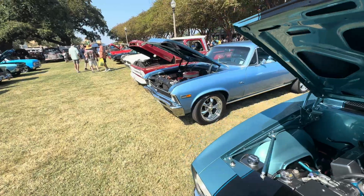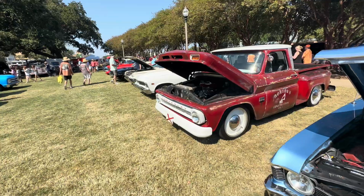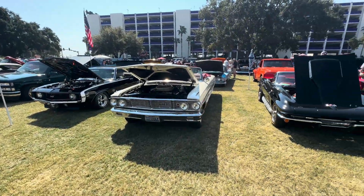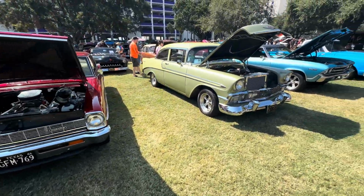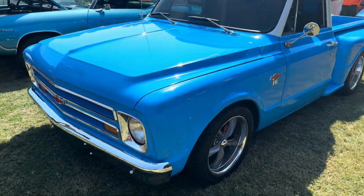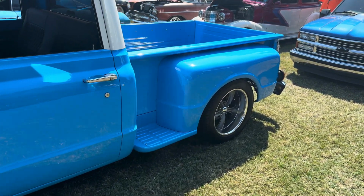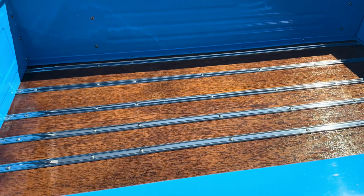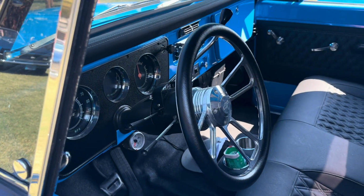Pretty cool. There's more cars than I can get to in here. This blue Chevy pickup truck is really clean. I could have seen this earlier in the week. I can't remember. I've seen so many C10s past few days. But if I did, I'll take a look at it again here. It's a really nice truck.